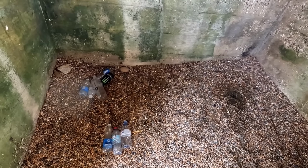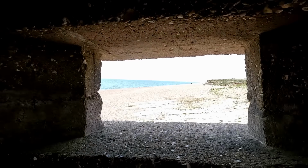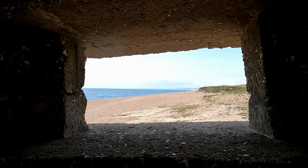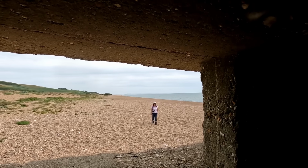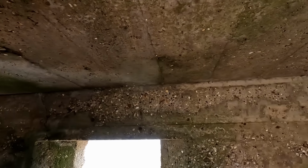Oh, disappointing number of plastic bottles, isn't it? Yeah, so this would have just been for troops to be stationed here, keeping an eye on the coast, looking for invaders. That's not an invader, that's Jenny. But yeah, remarkably good preservation actually, this one.